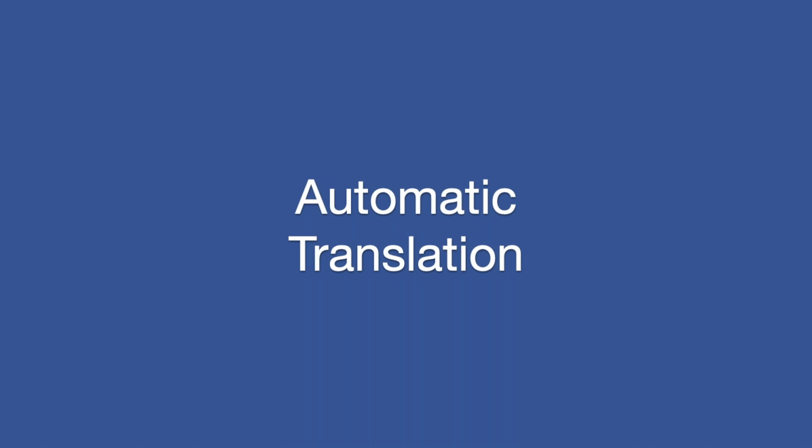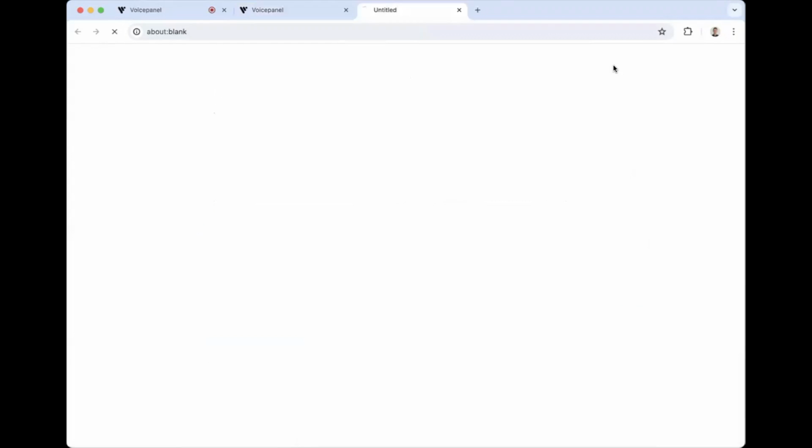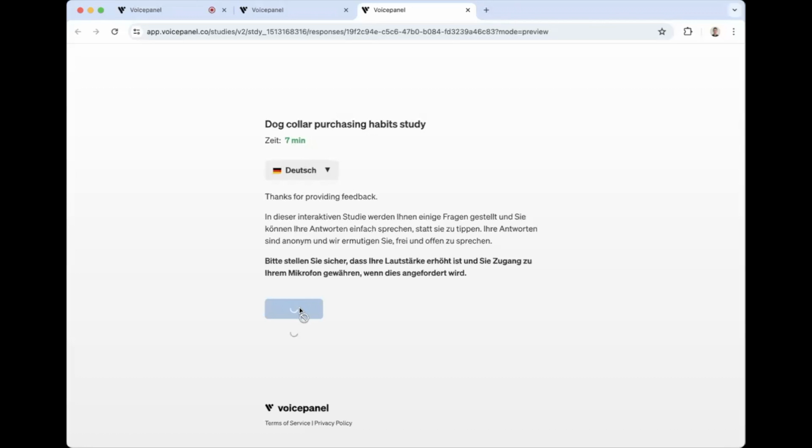You mentioned that this can be fielded in different languages. Do I need to translate these questions? You do not. Let me show you how that works here. As I go to preview this project, in this case, the questions were written in English. But if I were to take this in German, for example, you can hear the experience written in German.